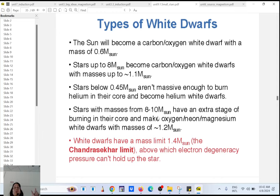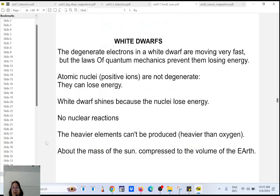Now, if you go a little bit more massive than our sun, then carbon and oxygen can be burned into neon and magnesium. So you will get a magnesium white dwarf. And then you have this threshold here. We talk about that Chandrasekhar limit. You want to make sure that the white dwarf cannot go over 1.4 times the mass of the sun. So typical question on the final, 1.4 times the mass of the sun is the limit for the mass of a white dwarf. Otherwise, you're going to have a supernova type 1a. Everything is destroyed, okay? Gravity wins. And we talk about that.